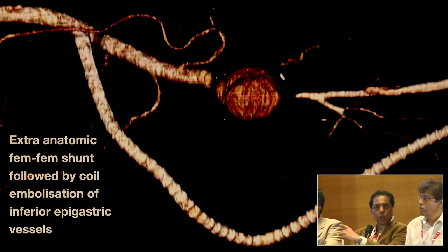Fortunately, this did not get infected, but the groin sepsis persisted. And he went on to form a pseudoaneurysm of the so-called ligated area also. As we saw it expanding, I think Jairaj was kind enough to go in and put in some coils and glue and everything. That settled out completely.